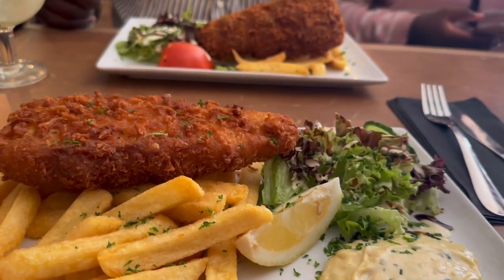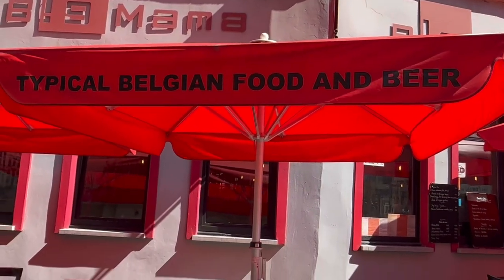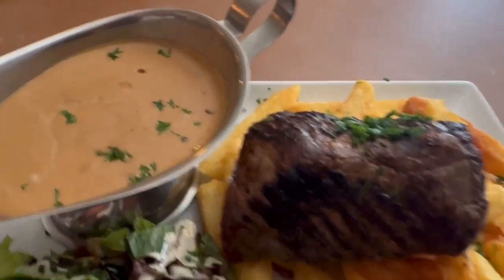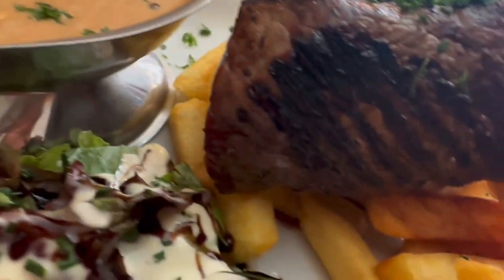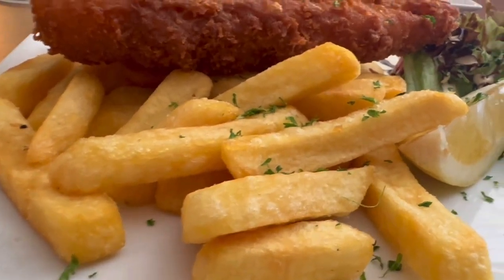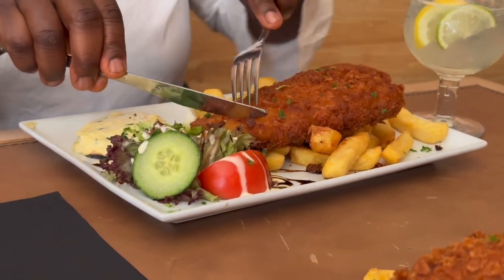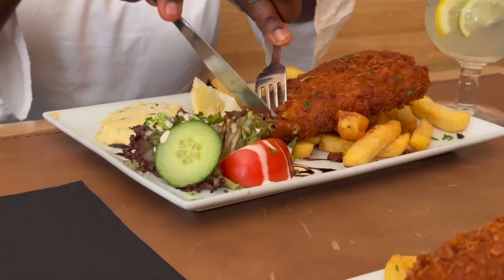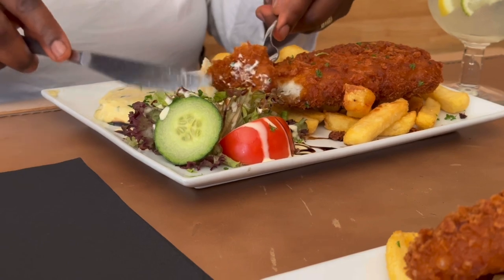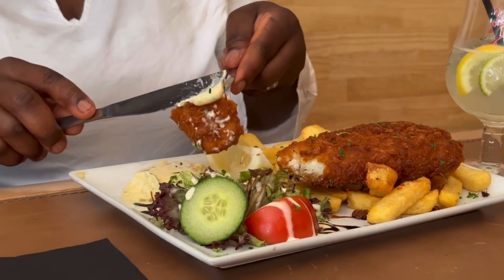So lovelies, it's time to talk about our home food matter. Immediately I saw this typical Belgian food and beer, I knew it's now time to go and eat. Lovelies, when we are talking about fries, I give it to them. I give them 100%. I'm telling you, when it comes to fries, they have the best. Their fry is super yummy, and it is crispy. And one thing that is so special about it, that it retains its crispiness from when it is hot to when it will get cold. Isn't that wonderful? I was allowed to enter where they prepared this, but I wasn't allowed to do any video.